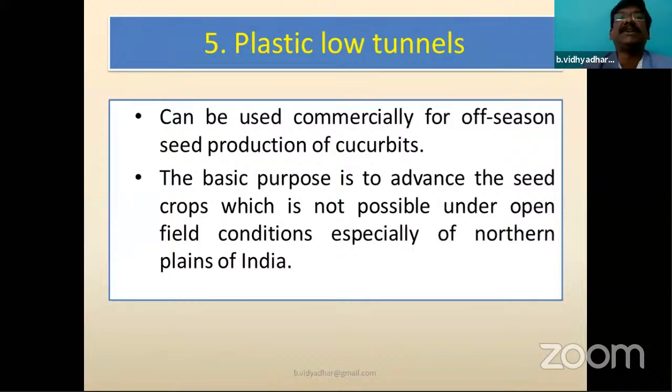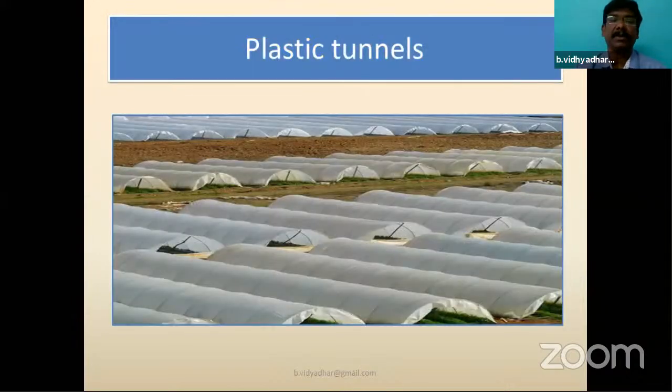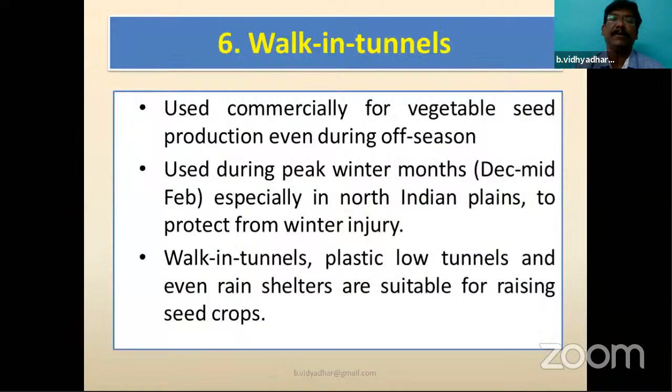Another one is plastic low tunnels. These can be used commercially for off-season seed production of cucurbits. The basic purpose is to advance the seed crops, which is not possible under open field conditions, especially in the northern plains of India. These are the pictures showing the plastic tunnels.